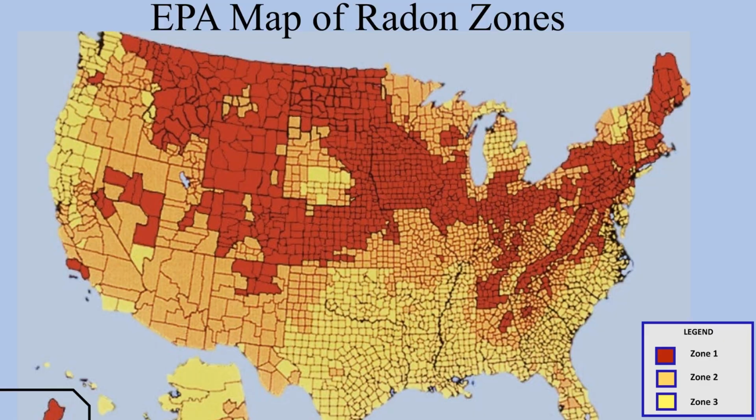Radon can be found all over the United States. If you look at this map created in 1993 by the Environmental Protection Agency, or the EPA, you will see that all over the US has color. Either yellow, which indicates lower levels of radon, orange, which are medium levels of radon, or red, which indicate higher or above safe levels of radon.